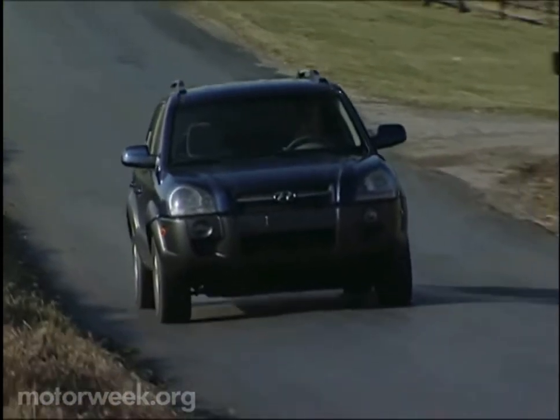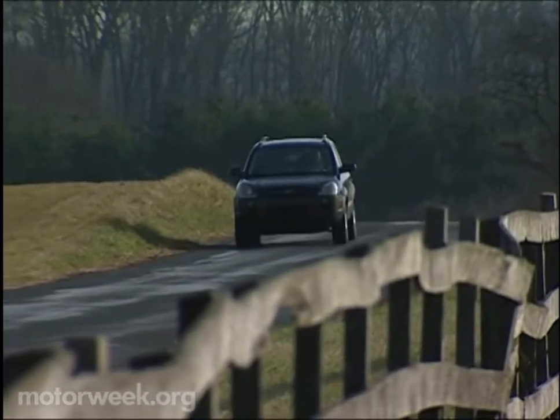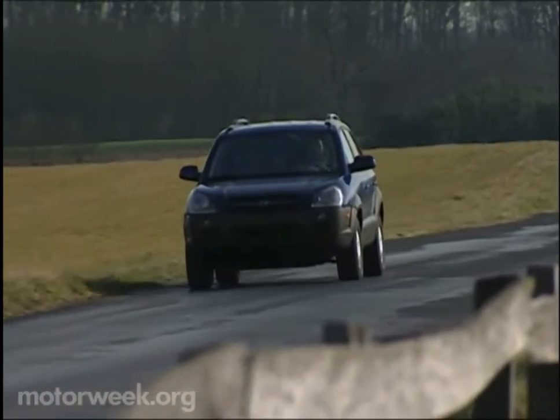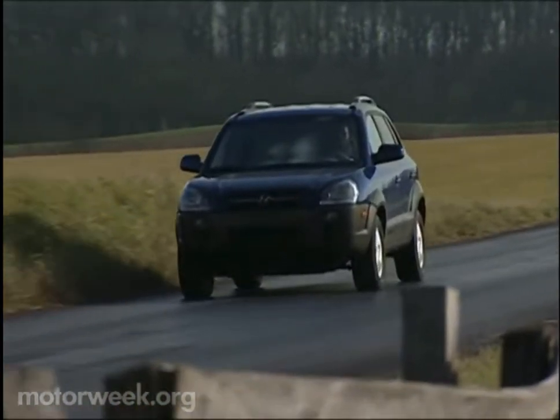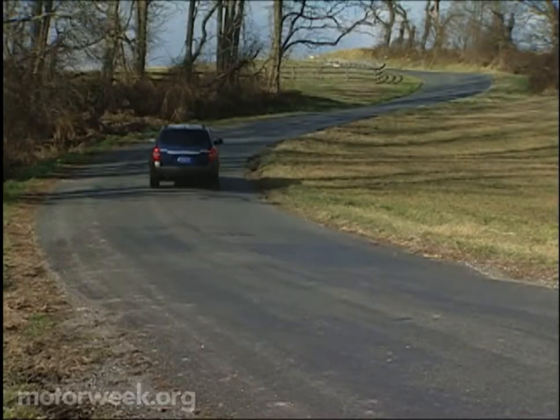So Hyundai has figured out how to make way for one more addition to the crowded compact SUV segment. The new Tucson is a perfect match for consumers seeking affordable utility, impressive content, and quality in an easy-to-park package. It should be a hit.